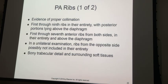So what you want to see is evidence of proper collimation, first through the 9th ribs, kind of like chest x-ray, we want to see 1 through 10. The difference between chest x-ray and ribs is you want to maximize your contrast. On ribs, you want high contrast. You want it to be very black and white. On chest x-ray, you want it to be very gray. So again, when you're processing and you select your images, make sure that you don't select chest x-ray for a set of ribs, because you're not going to see the ribs very well, right?